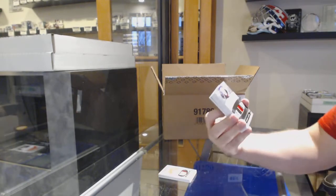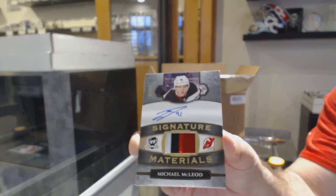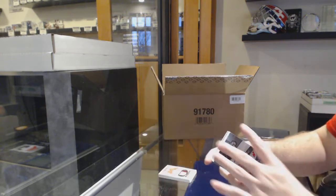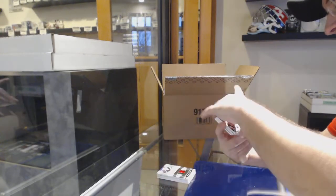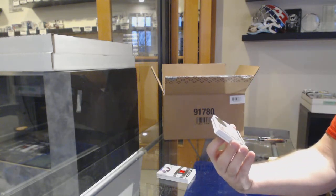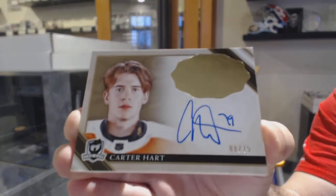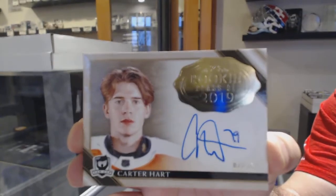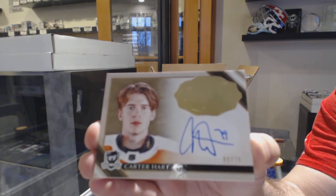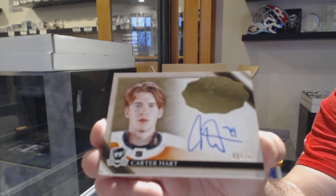We've got number 99, Michael McLeod, Signature Materials, patch auto. That's a healthy one right off the start. A gold rookie class of 2019 autograph, Carter Hart. Carter Hart out of 75, rookie class gold auto.